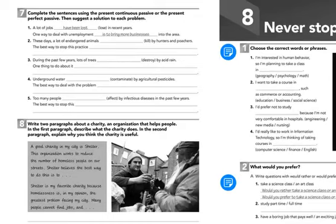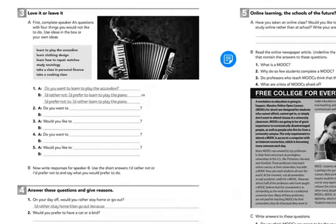In here, choose the correct word or phrases. In here, what would you prefer? In here, love it or leave it. In here, answer these questions and give reasons. In here, online learning, the schools of the future or not? Interesting situation.